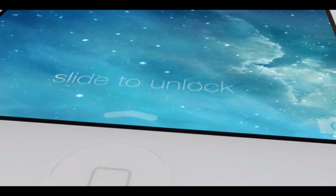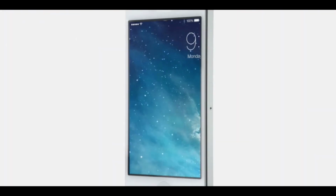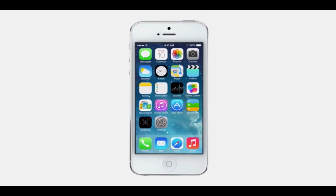I think there is a profound and enduring beauty in simplicity, in clarity, in efficiency. True simplicity is derived from so much more than just the absence of clutter and ornamentation. It's about bringing order to complexity. iOS 7 is a clear representation of these goals.